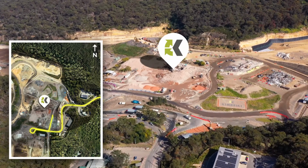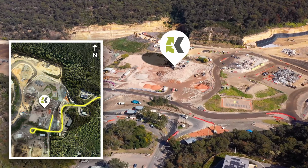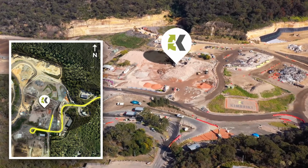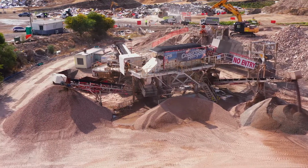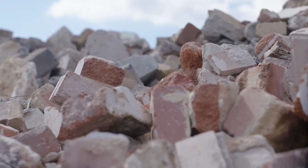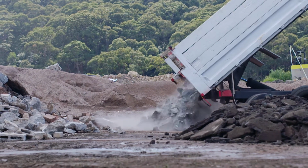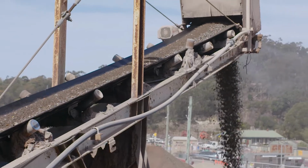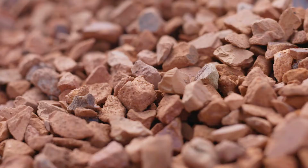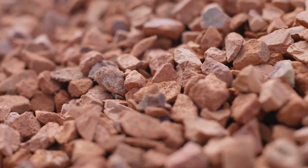Next stop from the Buyback Centre and located on your left-hand side is the Concrete and Brick Recycling Area, run by our contractors, Concrete Recyclers. Concrete Recyclers accept waste concrete, brick and roof tiles from demolished buildings and recycle it on-site to produce a range of road bases, aggregates and sands, ideal for landscaping and construction activities.